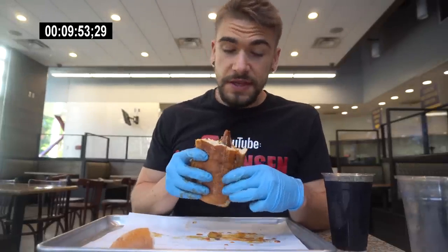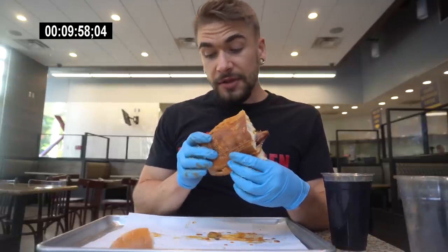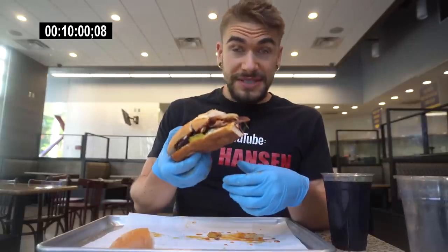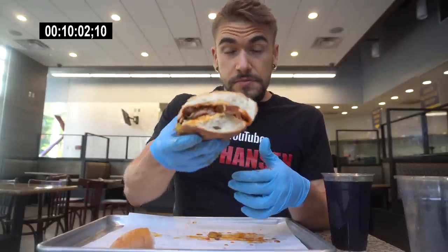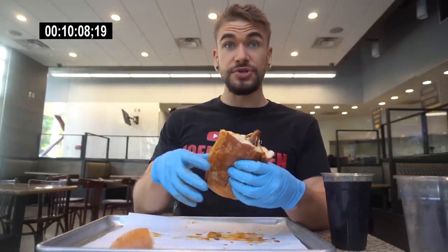Alright guys, roughly 10 minutes in. Woo. This thing is kicking my butt a little bit. Like I said, a lot denser. It might not look it, but it is a lot denser and heavier than I thought. Diving into it. Super tender though, super juicy.